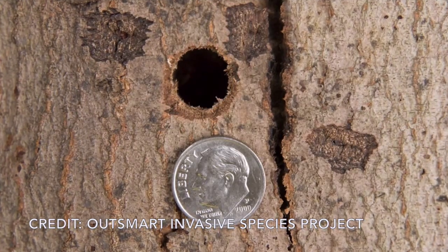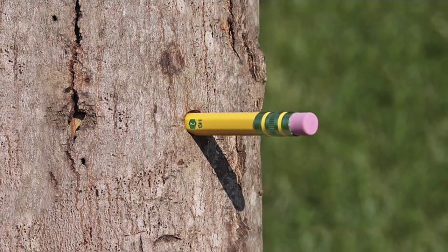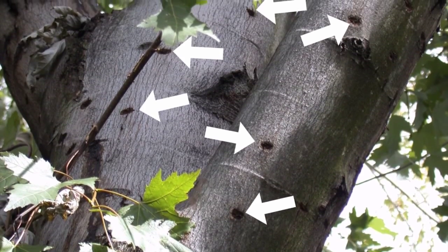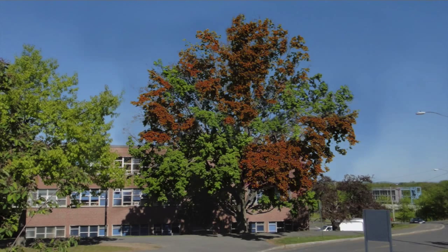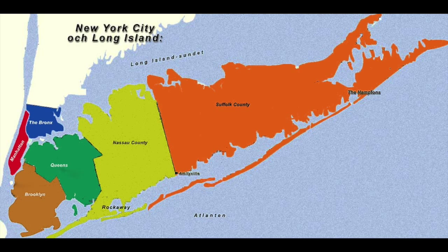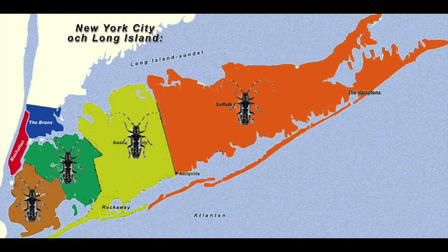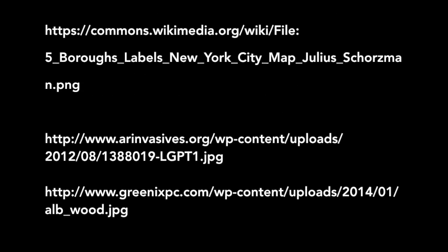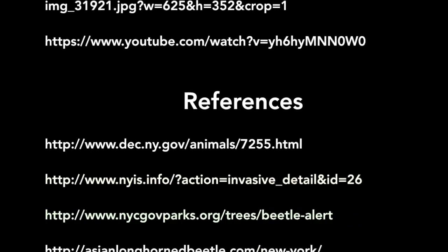The warning signs are widely spaced out exit holes that are slightly smaller than a US dime in diameter, egg sites that look like notches in the bark of a tree, dying leaves in summer, loss of bark, or identification of the adult beetles. Luckily, due to government efforts, today, the beetle can only be found in some parts of Brooklyn, Queens, and Long Island. However, if you think you have seen the beetle, please call 1-866-702-9938.